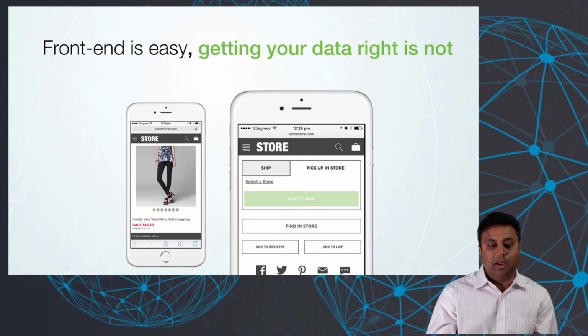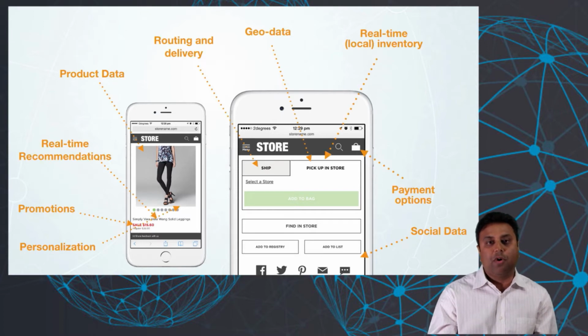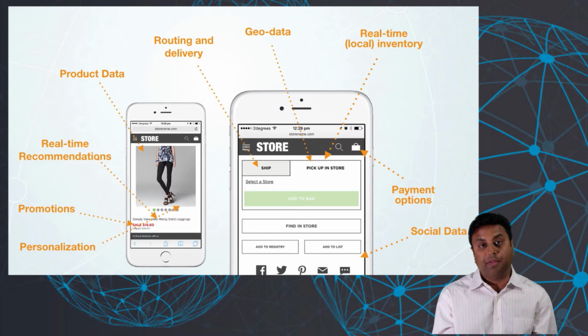But if you look at it a little bit deeper, you've got a lot of personalization going on, so that the things being put out as products are related to what you like. You've got a lot of promotions going on. You've got recommendations in terms of what you like, what other people like you have liked, and other rules-based recommendations like that. You have product data. You have your routing and delivery information. So the whole logistics aspect of that comes in.